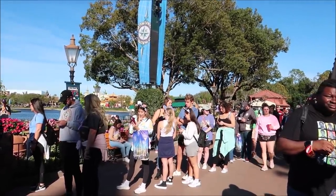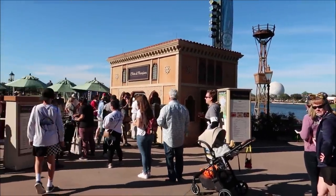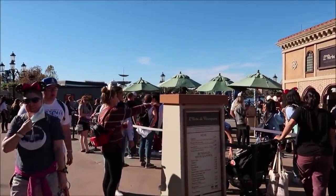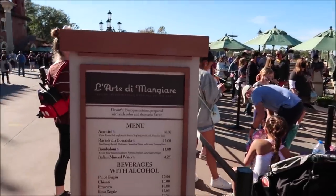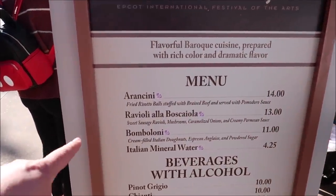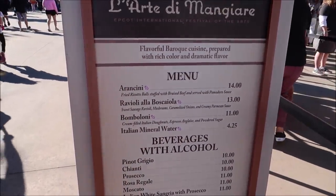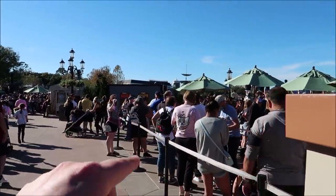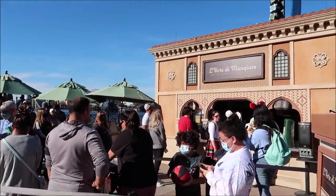Sadly, we come upon the Italy stand and the line is worse than Germany. Now before, you remember I was telling you that the items were the most expensive of the festival, and holy moly, it's not stopping people. They're here to get their stuff. As you can see, the arancini's $14, the ravioli's $13, and I think you only get three raviolis maybe. So you're getting three raviolis for $13. Wow, I'm shocked. They also have multiple registers too. It's not like just one register. There's three registers there, and holy moly.